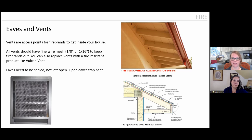Next time you're outside your house, walk around it and take a look at the vents. You might see them under the gable of your house, which is the pointy part like this, in the soffits, which are around the perimeter of your house, they look like a ceiling basically, or in the foundation of your house. Keeping your vents shielded from firebrands is simple.